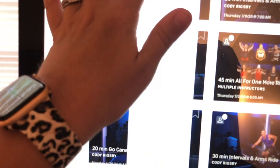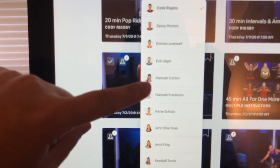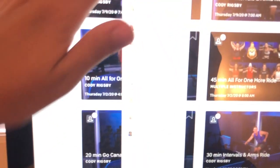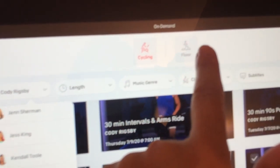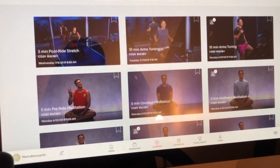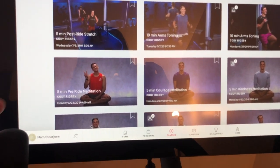But look at all these different instructors. So these are just cycling classes. You can tell there's so many to pick from, male or female. So that's awesome. Those were the bike classes. There's the floor, meaning what I was talking about. You can have this, or you download the app on your phone and you could do it. Or if you have Apple TV, you could download the app.